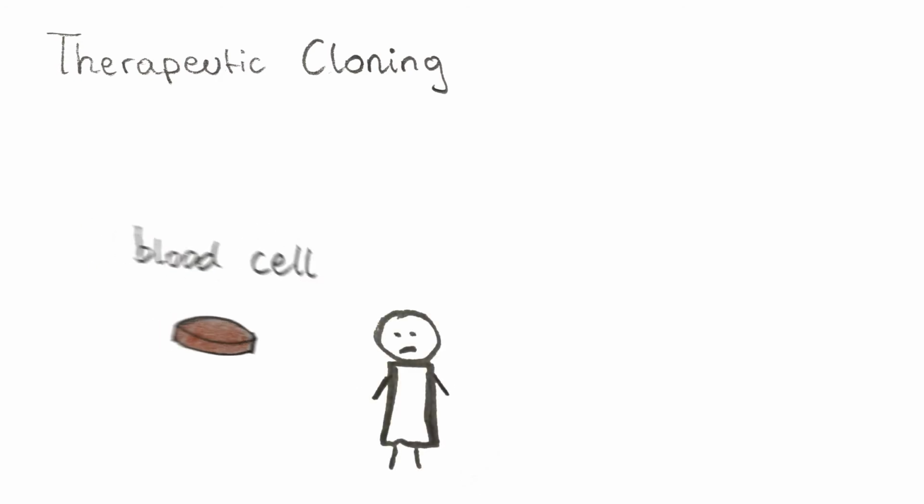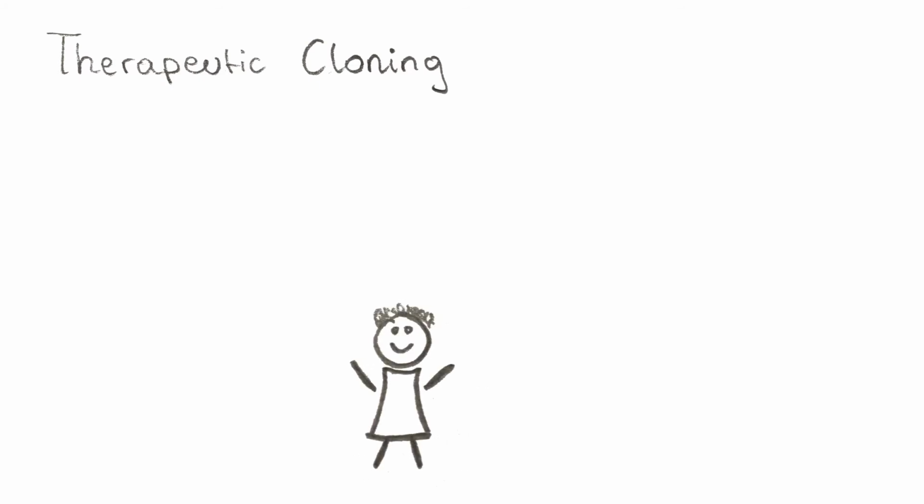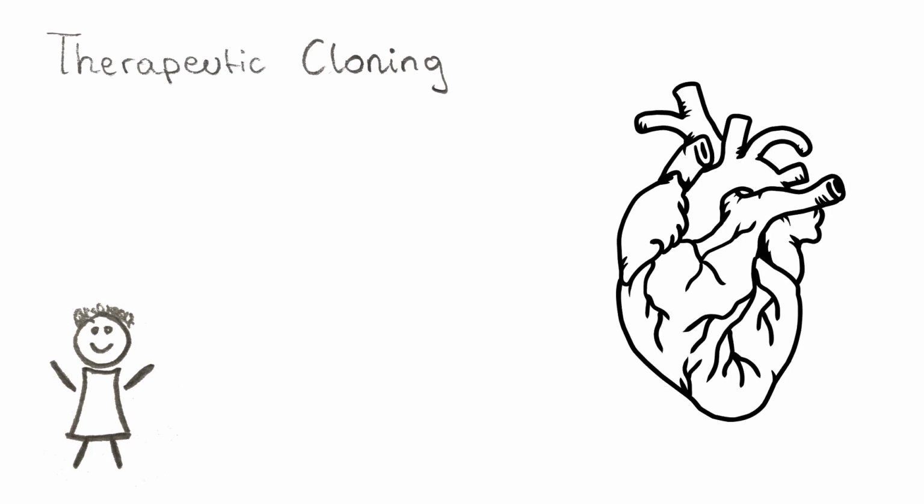These cells could be implanted into a patient's body to heal or prevent genetic diseases. The goal for the far future is to grow entire new organs for humans in the laboratory.